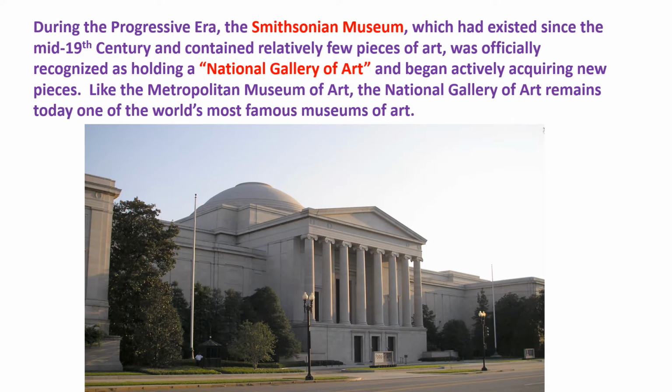During the Progressive Era, the Smithsonian Museum, which had existed since the mid-19th century and contained relatively few pieces of art, was officially recognized as holding a, quote, national gallery of art, and they began to actively acquire new pieces. Like the Metropolitan Museum of Art, the National Gallery of Art remains today one of the world's most famous museums of art.